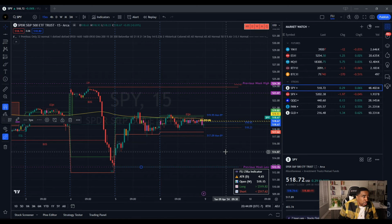So you already know to break out to the upside and get a crazy move, you need to get above $524.38. And if you see price break below $512.76, then you already know it's going to be blood in the water. And them sharks are coming out to eat on puts. So you'll know how to take advantage of both of those levels. So we already got those locked in.